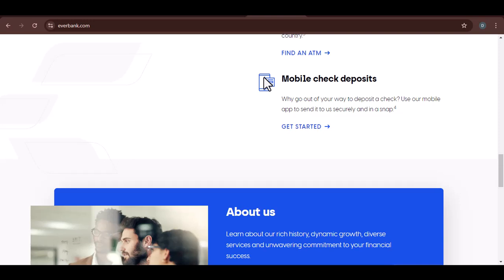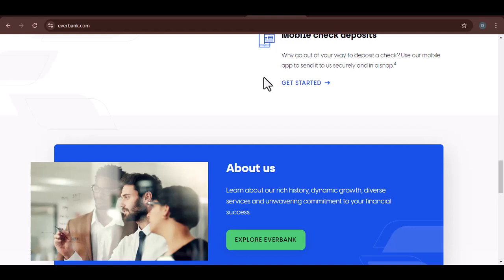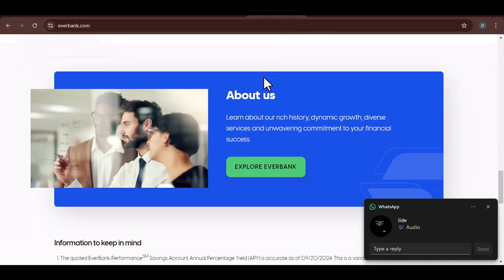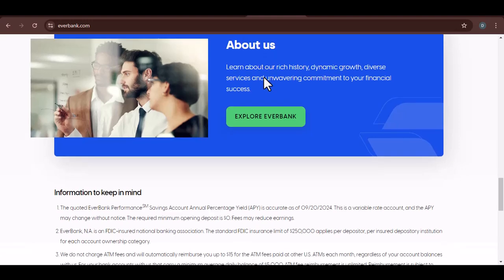Checks. While less common nowadays, you can still write checks from your EverBank account. You can then cash these checks at participating banks or credit unions. Peer-to-peer transfers. If you know someone with a physical bank account, you can transfer funds to them and withdraw cash from their ATM.